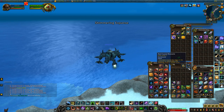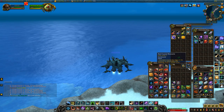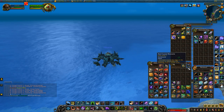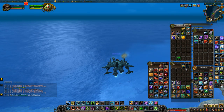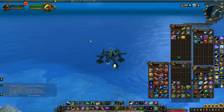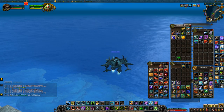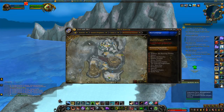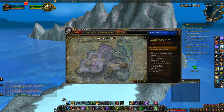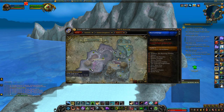Thankfully, don't worry. It says inscribed around the edge of the monocle in remarkably tiny lettering: P-O-T-Y-A-B-U-V-F-X. So hold on to this. You need this. Do not lose it. And yeah, that's really the entire thing for Vashj'ir. What I would do is use your flying mount to fly to each of these locations and then use some speed increaser to go underwater to those locations.